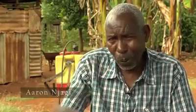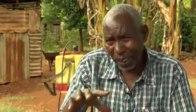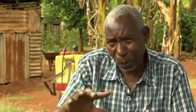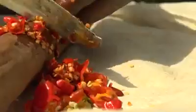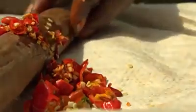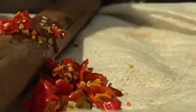I decided to put aloe vera because it is very strong. I also add wild marigold because its smell repels the moth. And the hot pepper adds bitterness, which gives extra strength to the mix.